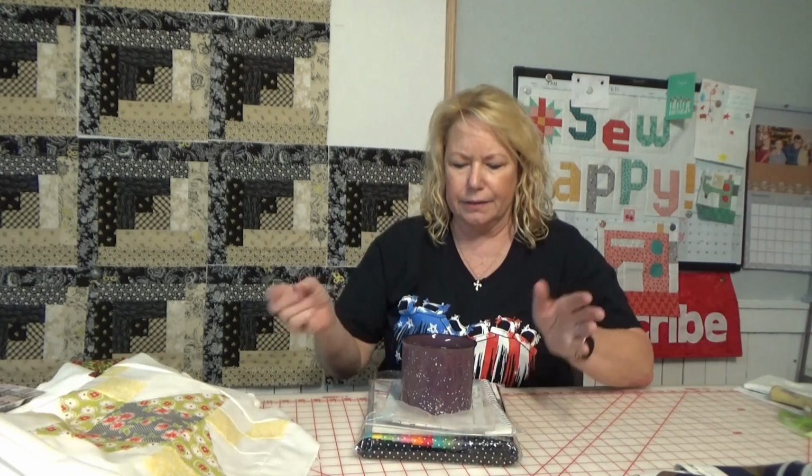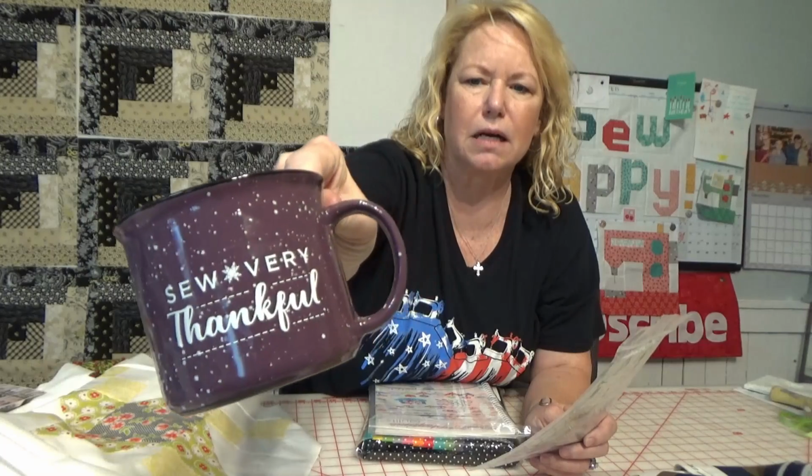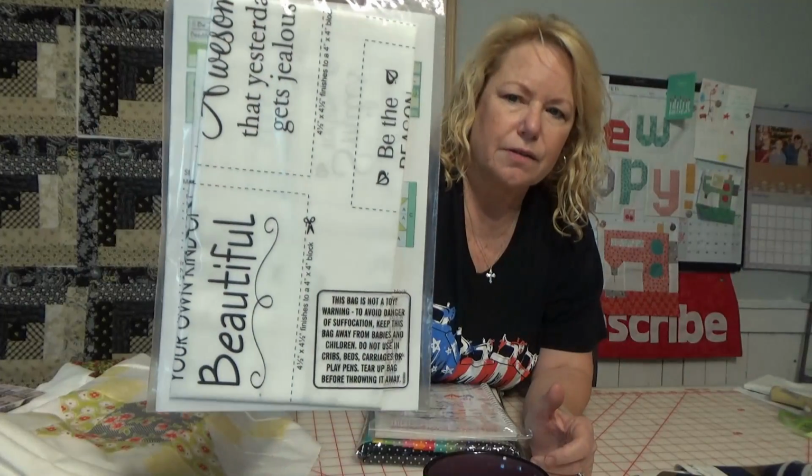Okay, what else came in the mail? Missouri Star had a daily deal, and it was inspirational mug mats and a mug. So I picked up both of those. It says, so very thankful. It's meant to look like one of those old metal mugs, but it's ceramic. And then the mug mats come with 7 printed statements on 100% cotton fabric and 7 simple mug mat patterns. So got that, and there's the fabric in there, the little things, and it'll have all the patterns.